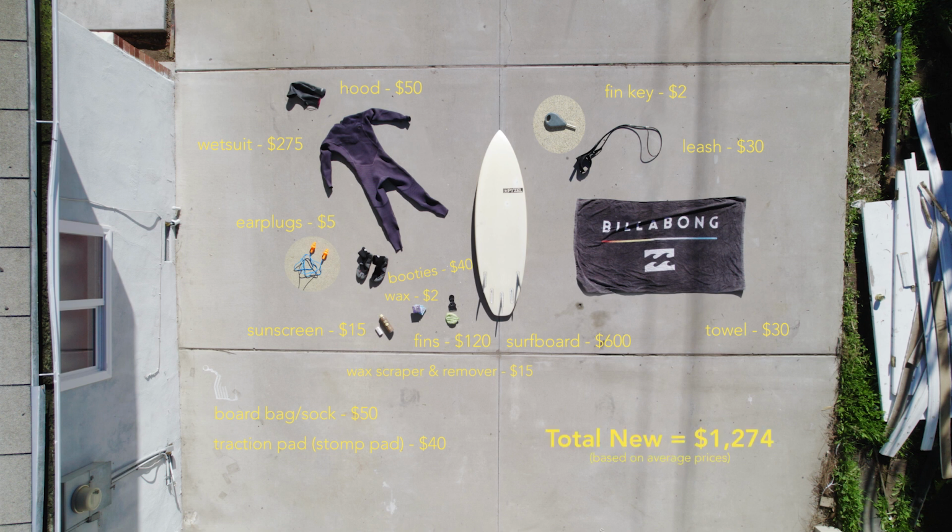Before you have a heart attack and think surfing is way too expensive, you can save a lot of money up front by purchasing used equipment. Here's what you can expect to pay for everything if you went the used route. It might take a little longer to acquire, but you'll notice a huge drop in price.